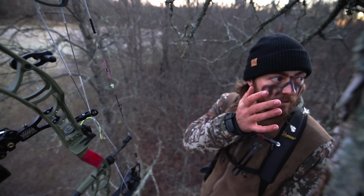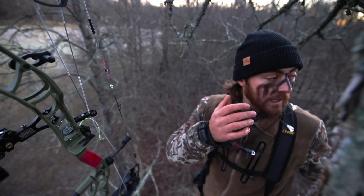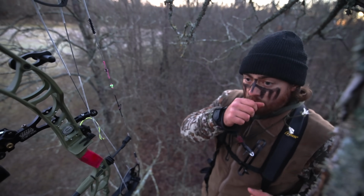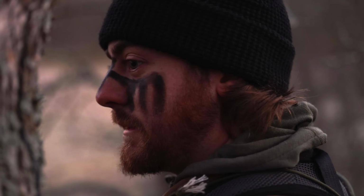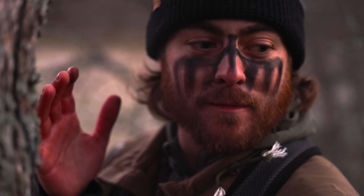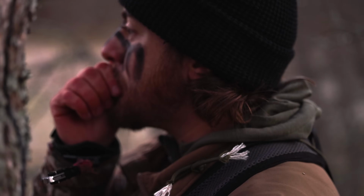I smoked him, right? I think so. I mean, I didn't have great penetration, but it was right in his armpit. Yeah. Holy smokes. I don't know what it is about these Oklahoma deer, but they just get me wound up.